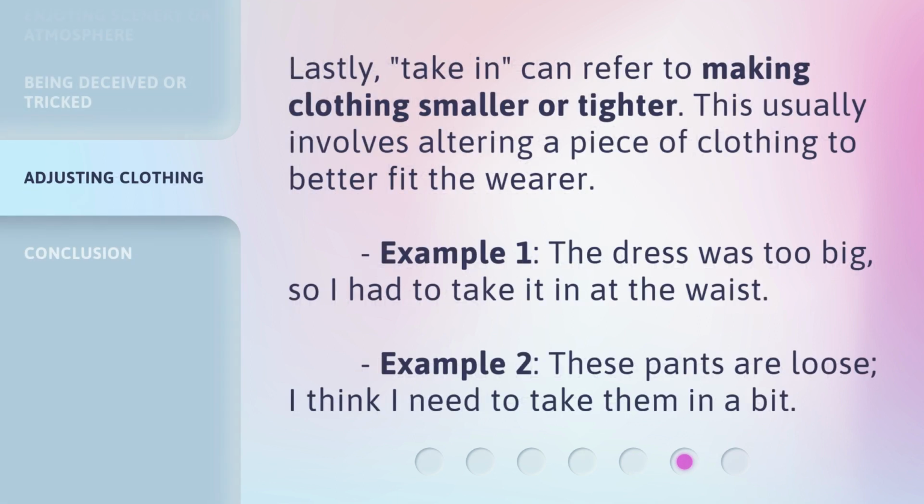Lastly, "take in" can refer to making clothing smaller or tighter. This usually involves altering a piece of clothing to better fit the wearer. Example 1: The dress was too big, so I had to take it in at the waist. Example 2: These pants are loose. I think I need to take them in a bit.